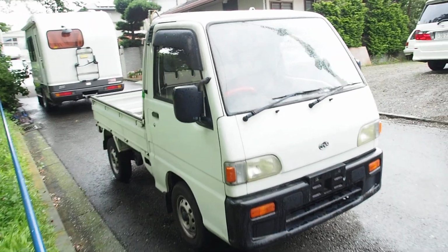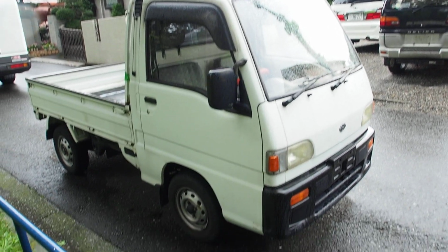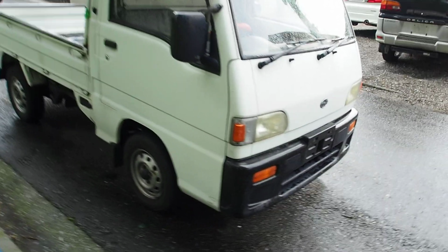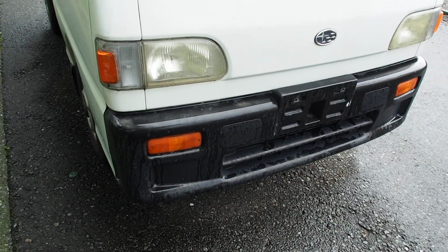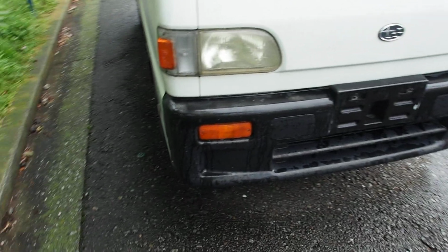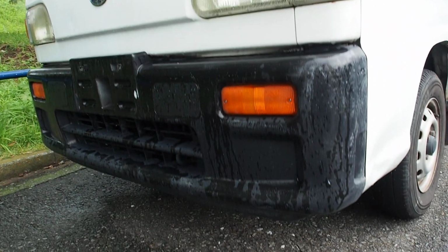Okay, it's a cab over design, no power steering. There you go. The lack of power steering allows you to become Hercules sized. So this one in particular, let's take a look at damages. So the front bumper, it is wet. Usually I don't want to shoot these in wet, but now we're going on like 8 weeks in a row of rainy season, and we really have to shoot the videos.